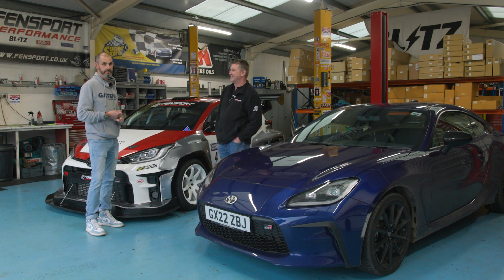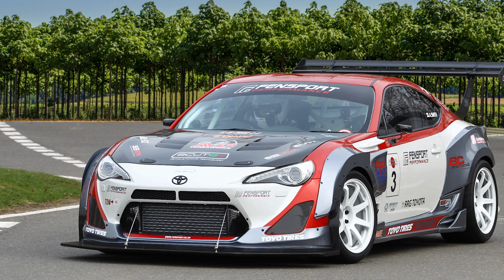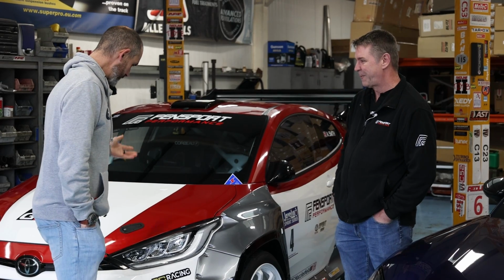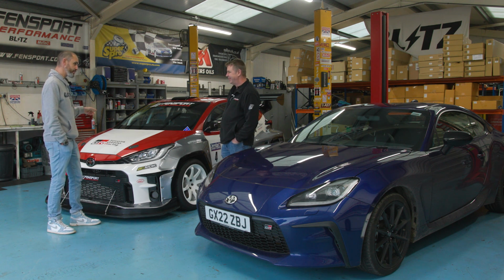You need to see this car, so we'll put some pictures up of it. This car's now up in York, so we couldn't get it here in time for you today, but you can have a look at it another day. Well, don't worry, because this is fair compensation. It's not a GT86, but it is a hell of a GR Yaris. Is this your latest project?